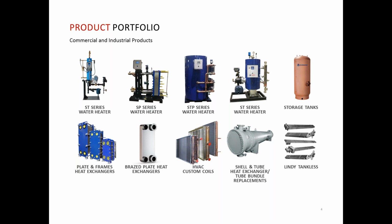Brazed plate heat exchangers that we use for our SP Series are double wall. And we also have single wall, nickel brazed. Connection sizes go from 1/2 inch up to 6-inch ports on the brazed plates. We continue to manufacture for the replacement market HVAC coils, all different types: steam distributing, chilled water, hot water coils, evap coils, so a wide array of HVAC coils for the replacement markets.